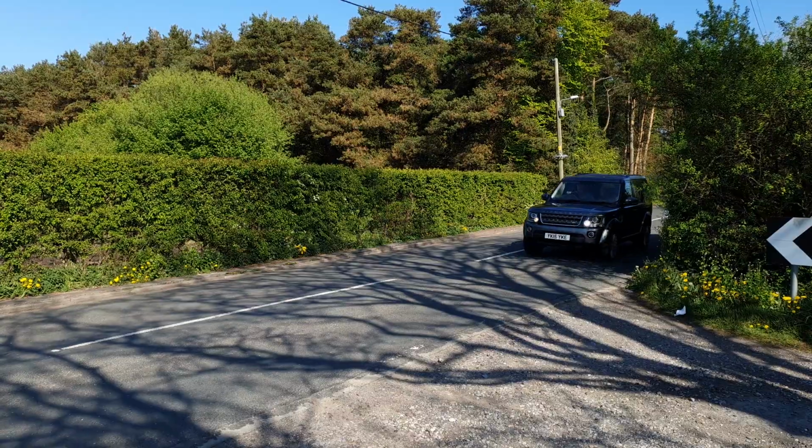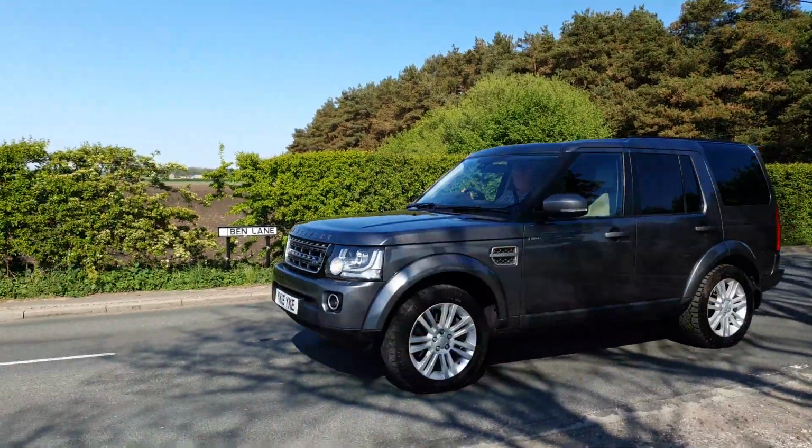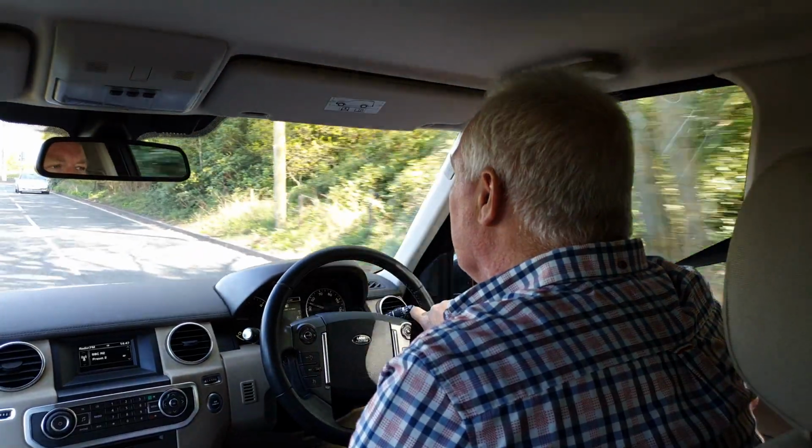Anyway, let's go and see what it's like to drive on the road. It has to be said, the newer these Discoveries get, the nicer they are to drive. And this one, being only 2015, feels very tight and fresh, despite its 108,000 miles. And that is less than half mileage for one of these vehicles. They'll do 200,000 to 300,000 miles. In fact, a lot of cars will these days. They're more than capable of covering huge mileage compared to what they used to.